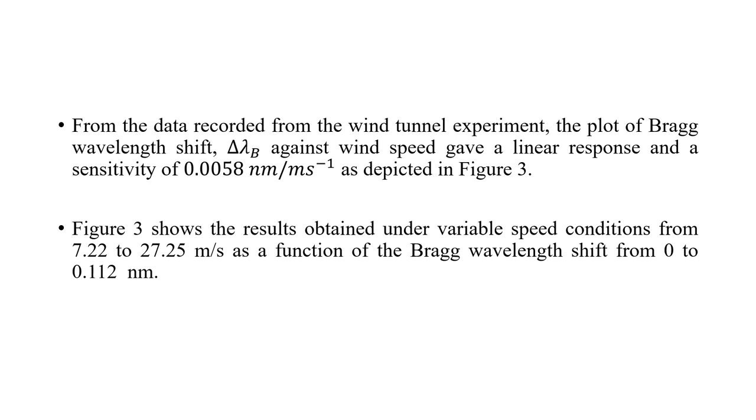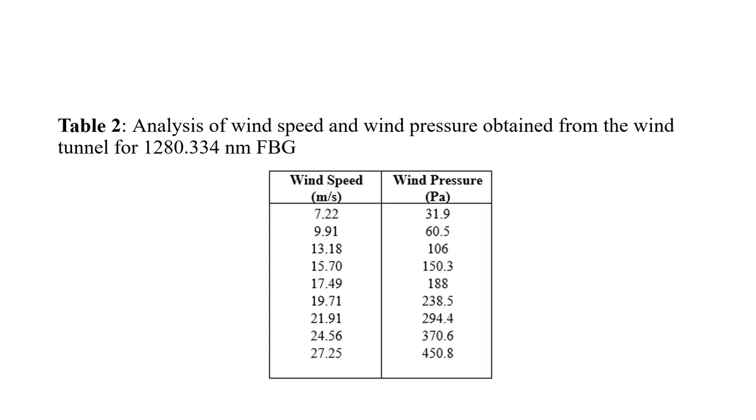Now, figure 3 shows the result obtained under variable speed conditions from 7.22 to 27.25 as a function of the Bragg wavelength shift from 0 to 0.112 nanometer. Alright, so you can see table 2 showing us the relationship between the wind speed and wind pressure, because each time we had a wind in the tunnel, we also took note of the pressure as well. So the matching pressure was placed side by side with the speed at a particular time.